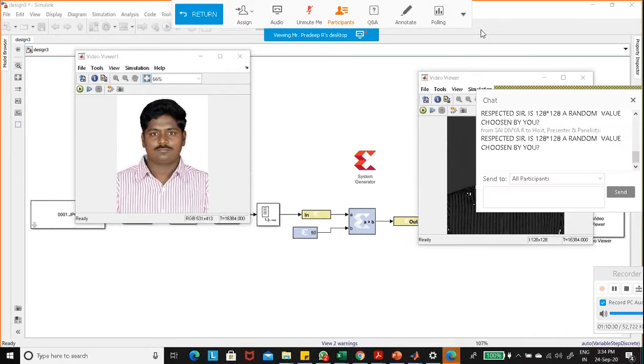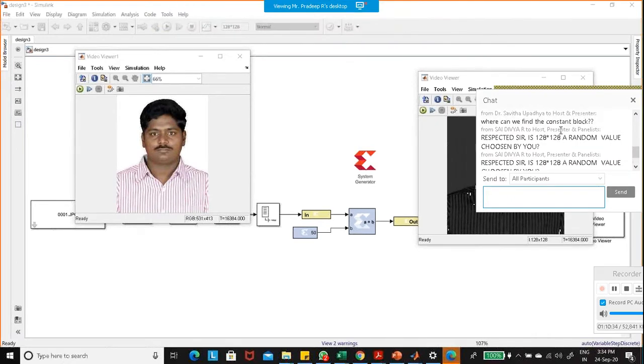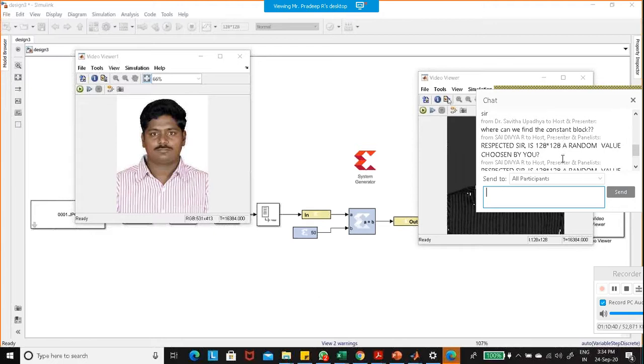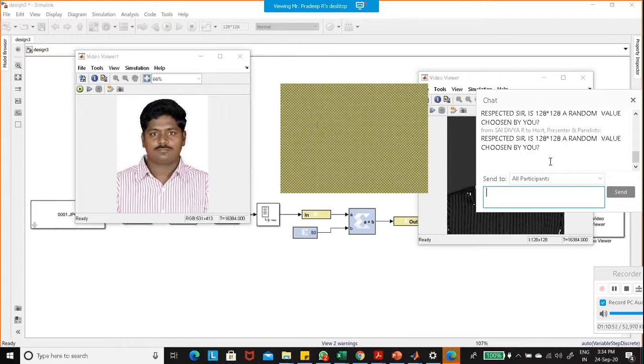What is in the chat box? Respect to that, 128 into 128, is it a random value chosen, sir? Sir, I'm not choosing. You can take a random value. Yes, you can take a random value also, sir. From Sai Divya. Yeah, ma'am. You can take a random value. You can take 64 into 64, or you can take anything according to your size.